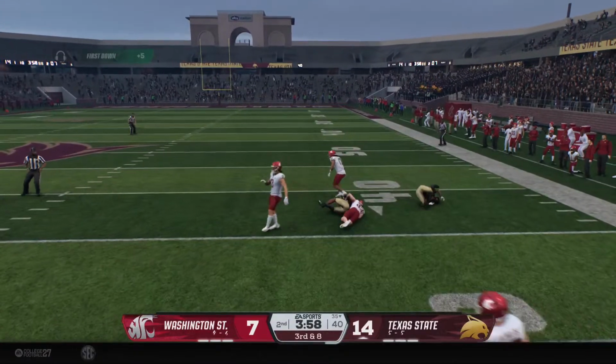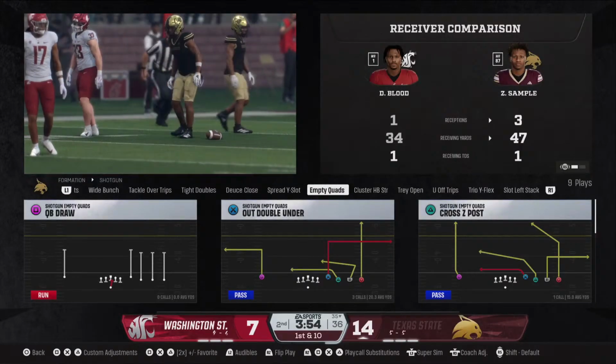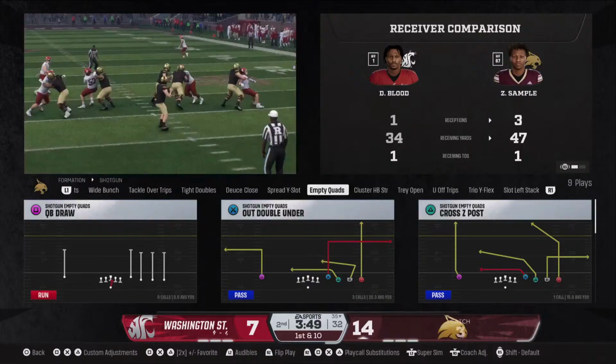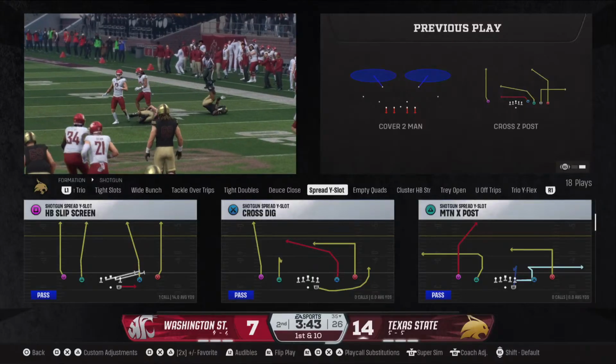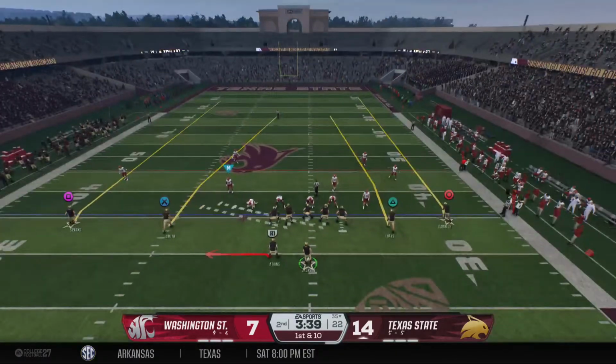Pulls it in. Just what they were looking for to get this drive rolling. They're out to the 35. Defense is about learning the plays. 3rd down, what do they like to do? How do they do it? So far, the offense having a little bit of success, but the defense now, you got to figure out what they're doing. Ball is at the 35. It's 1st and 10.